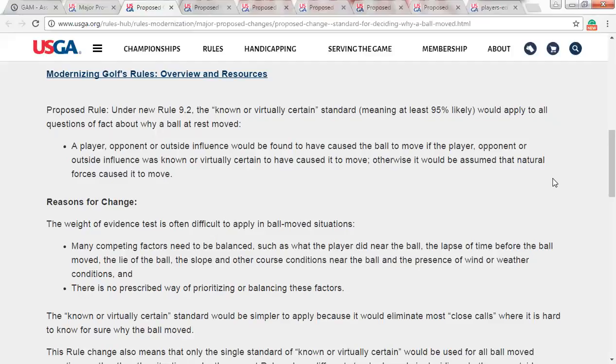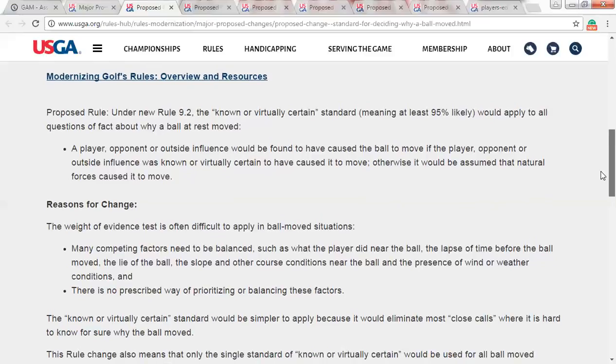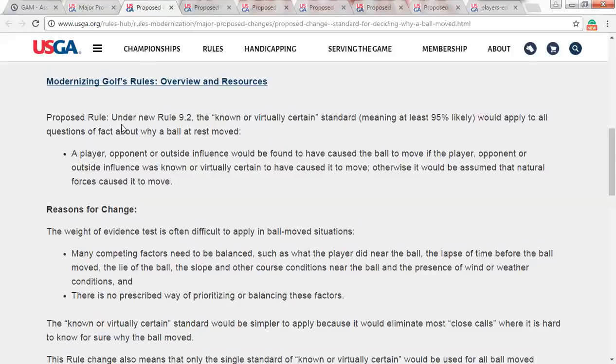Mission Hills. Once you've marked it and replaced it, once your ball's at rest. But that's different from this one. That's not the rule we're talking about. This is read the reasons for this change. He was just referring to the green. I understand. Yeah. But getting back to this one, we'll read this one.